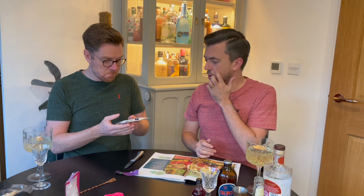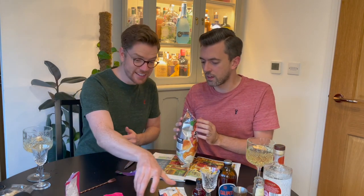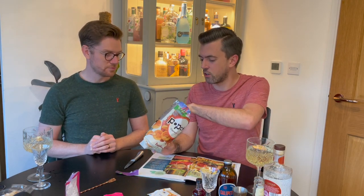Anyway. Stroopwafel. I want to finish on the stroopwafel, because I know I'm going to like that. I mean, we've had these before, so this isn't going to be any sort of surprise.